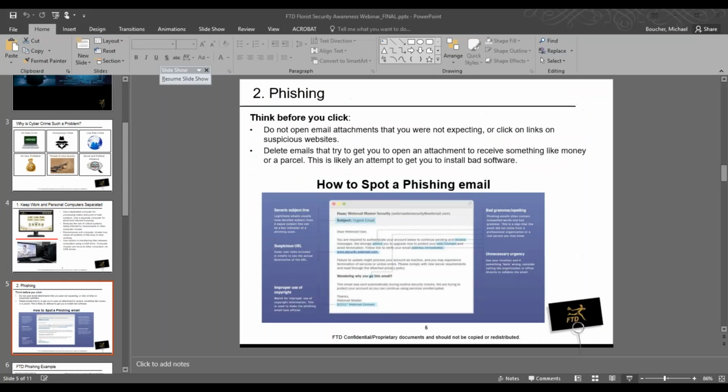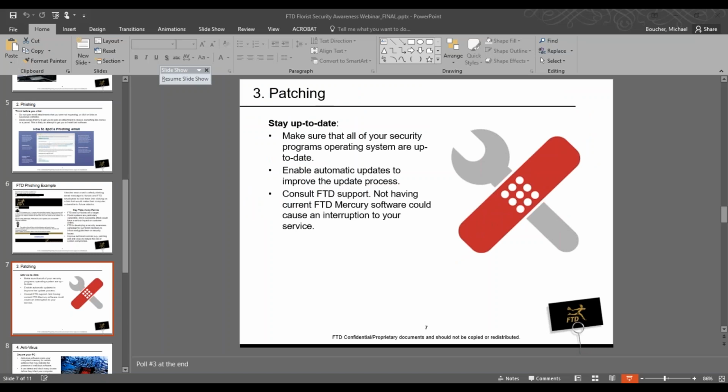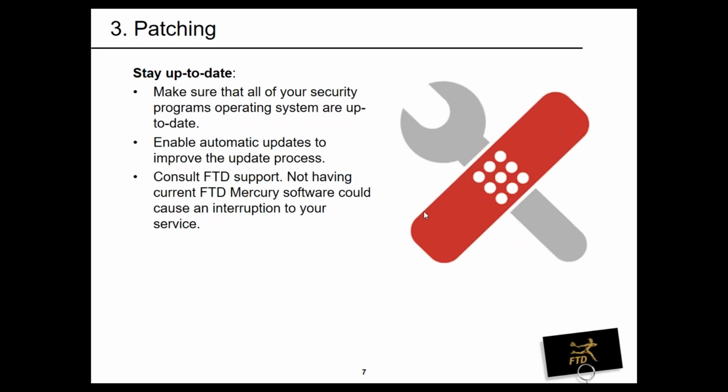All right, let's see the results. 73% said yes, they have. And I would expect that everybody likely has. It is very common. And if you haven't, if you're one of those lucky few that have very good spam filters and those types of tools, please note that you may be vulnerable at some point in the future as your business may move more online or you get more connected via email.